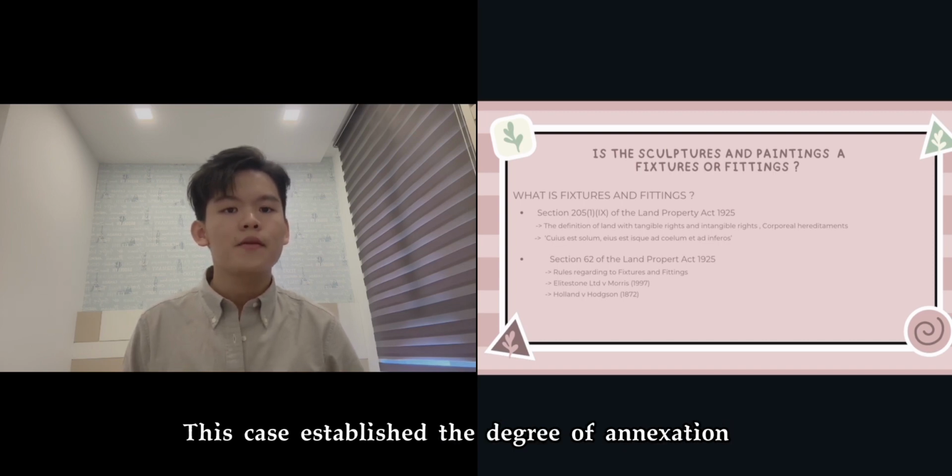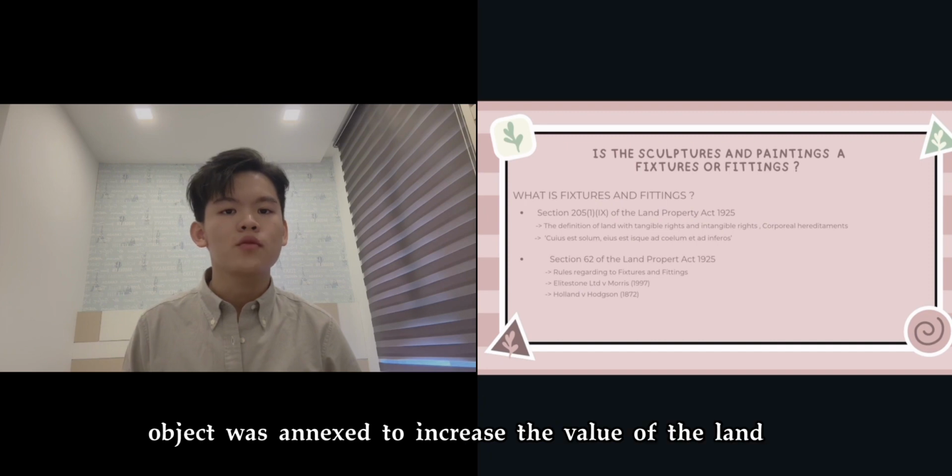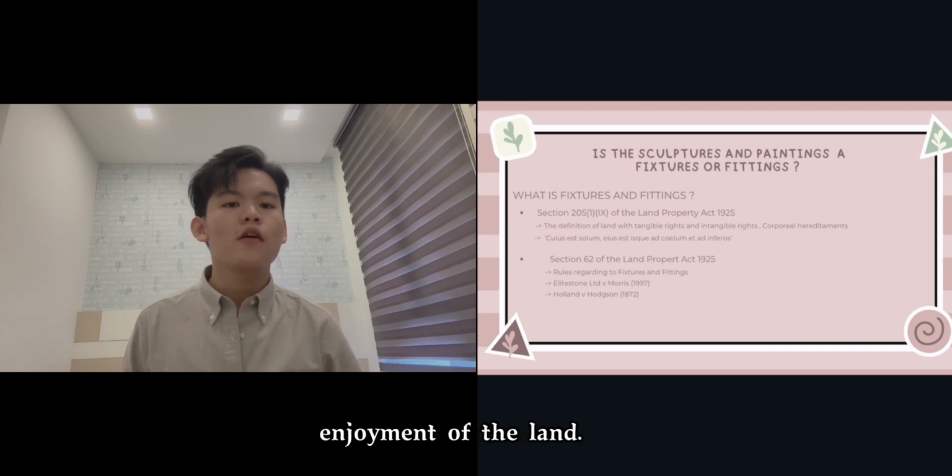This case established the degree of annexation, which is the extent to which the object is affixed to the land, and the purpose of annexation, which looks at whether the object was annexed to increase the value of the land or whether the object was annexed for the better enjoyment of the land.